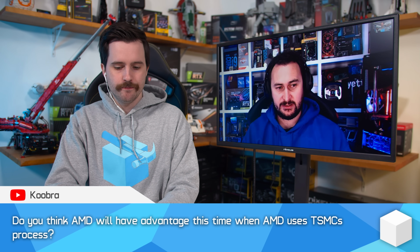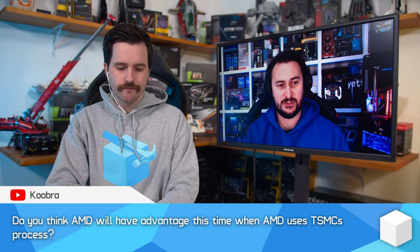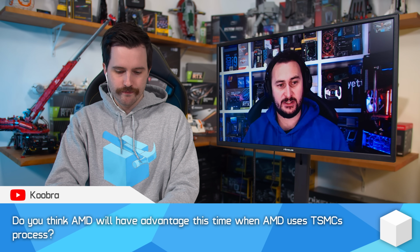Do you think AMD will have an advantage this time when AMD uses TSMC's process? Well, that's not new for AMD. But an advantage relative to Ampere, which is on Samsung's 8-nanometer tech. They'll definitely have an advantage. There's no doubt about it. But AMD have had process node advantages more than once, and it hasn't really given them any kind of advantage, really, at least one that is measurable and means anything.